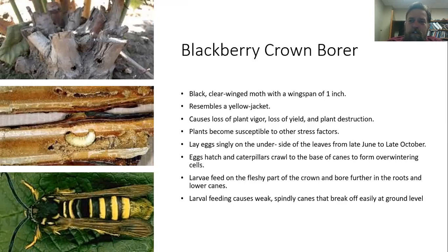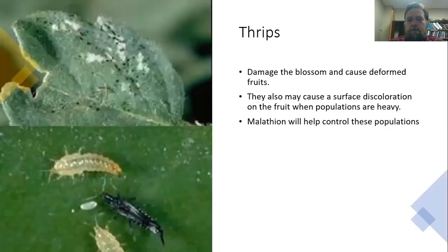Again, very difficult to control because the insect is inside of the cane. So removing those canes can be important just to control that, just to kind of interrupt that life cycle again.